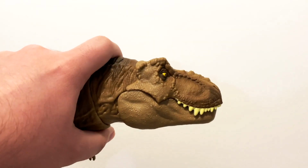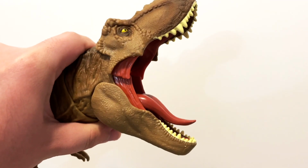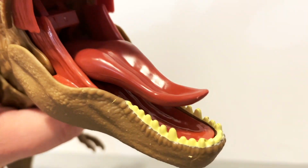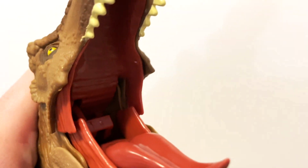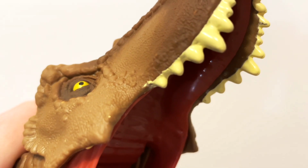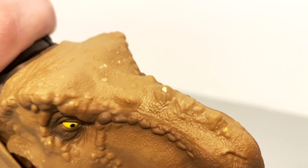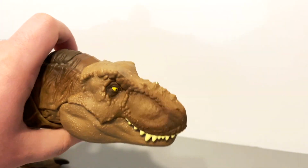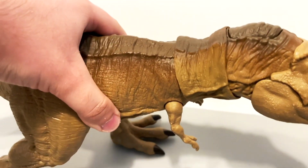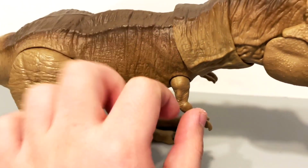In terms of action features, there is a button at the back of the neck that you press and the jaws open really wide, hence the name. My Rex has a little bit of sloppiness in terms of paint right there by the teeth, and for some reason Mattel decided to paint a tooth on the nose. And then you've got your classic neck articulation and limbs articulation as well, including the tail.